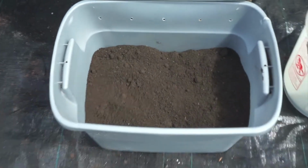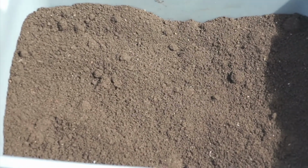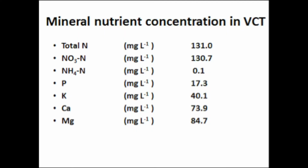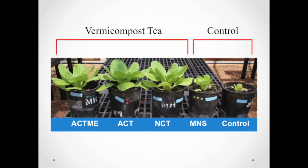It possesses remarkable plant growth promoting properties and appears to be superior to conventionally produced compost in a number of ways. As you can see in this slide, vermicompost holds most of the nutrients such as nitrogen, phosphorus, potassium, calcium, magnesium, and many other micronutrients or trace elements in plant available forms. Vermicompost also contains a considerable amount of organic acids and plant growth promoting hormones like gibberellin and humic acids. It has high water holding capacity, high microbial activities, low C to N ratios, and low phytotoxicity.